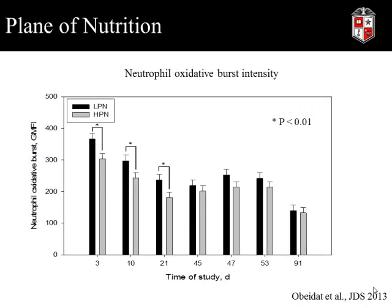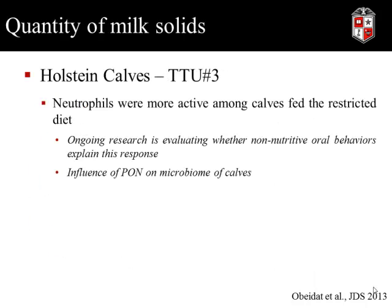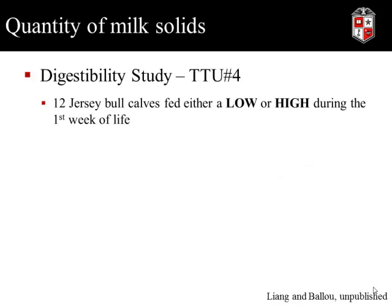So again, our working hypothesis is that calves fed restricted quantities of milk replacer, due to the increased non-nutritive suckling and non-nutritive oral behaviors, are stimulating the innate immune system of those animals. And so we're also interested in how that influences the microbiome of the calves.